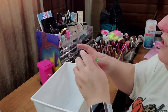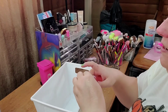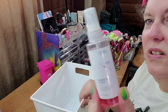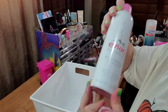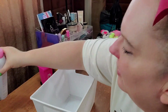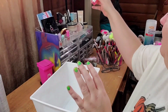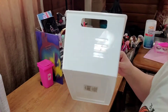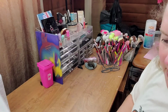And then our setting spray, hopefully this one actually works. Okay, we're good. We're going to use the Ofra Makeup Fixer as our setting spray. But I also have this over here that's sitting here too. No, it's not technically a setting spray, but it works in a pinch. Okay, that is it for our makeup basket, our shop mustache.